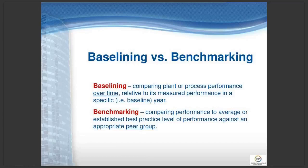Benchmarking is comparing the performance to an average or best practice level against its peer group. So for example, if it's an office building, you may want to compare it to other office buildings that have a similar usage, similar type of occupancy in that same geographic area. So you can see how you're performing against some of your peers.